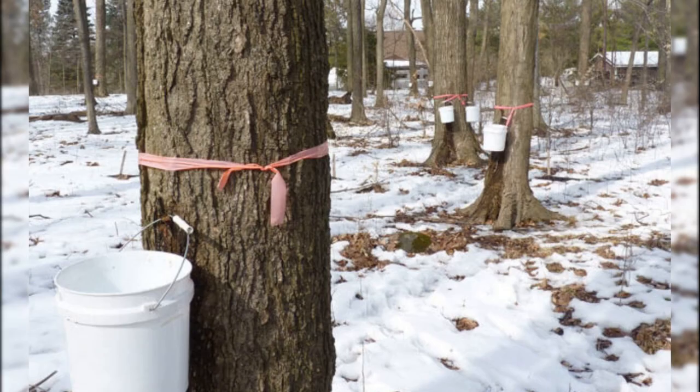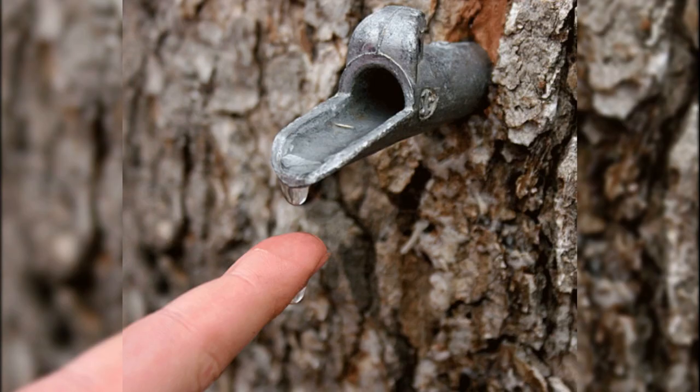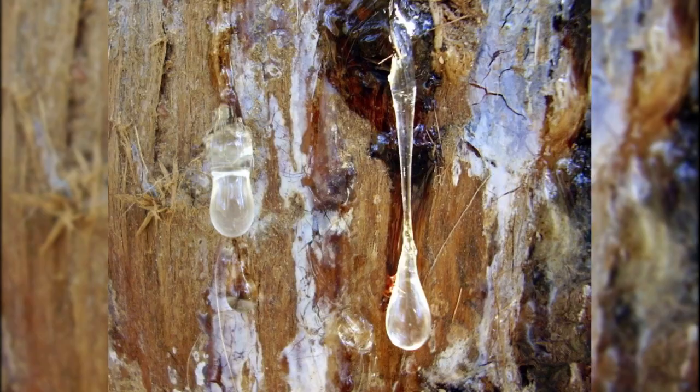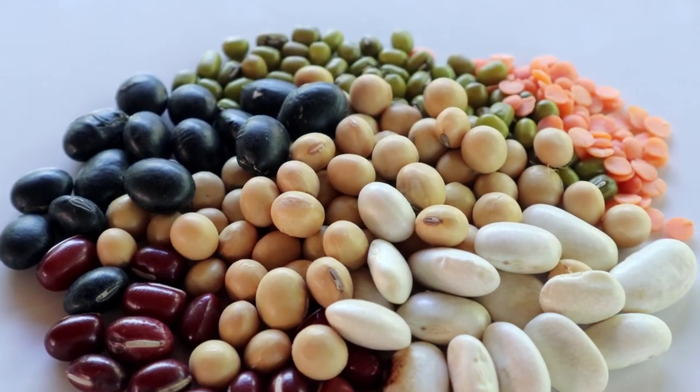The sap is boiled for hours until it thickens into golden syrup. Stored in sterilized jars or jugs, this syrup can last indefinitely if sealed properly. Some of the sap is reduced further into maple sugar or molded into candies, compact, shelf-stable sweeteners. It's a process that brings families together outdoors in the cold, with the scent of boiling sap filling the crisp air.